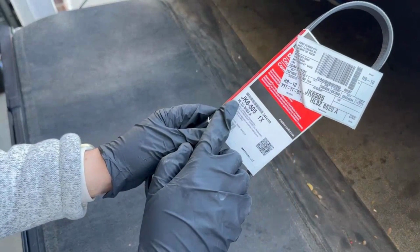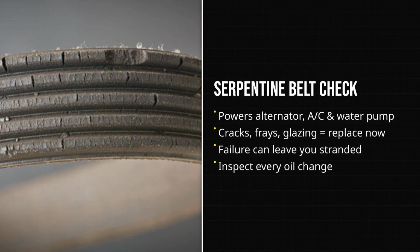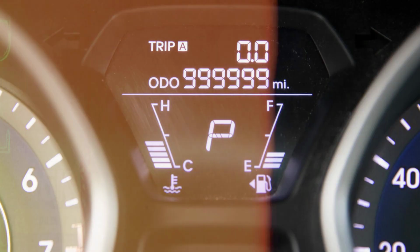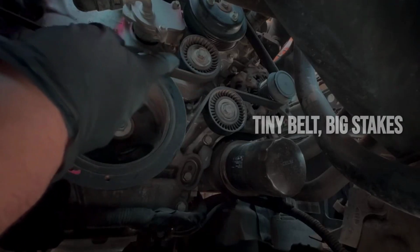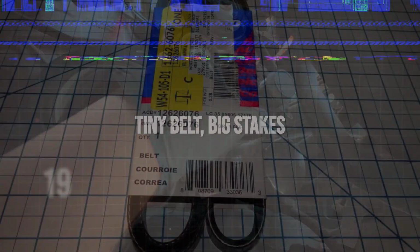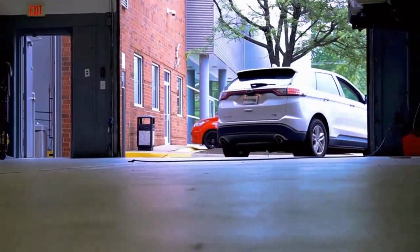Pop the hood and check the belt regularly. If you see cracks running across the surface, fraying along the edges, or shiny glazing on the belt, that is a sign it needs replacing. Do not wait for it to snap. Ford recommends inspecting the serpentine belt every 15,000 miles and replacing it around 150,000 miles. Many mechanics suggest replacement between 60,000 and 100,000 miles, depending on condition. The belt itself costs $30 to $60, a minor investment that prevents major problems.